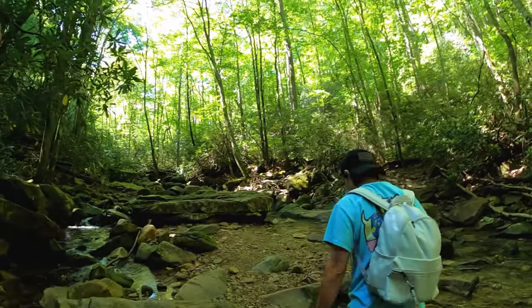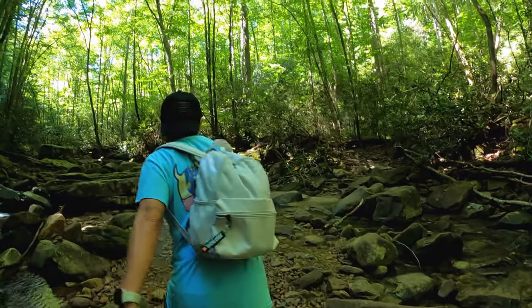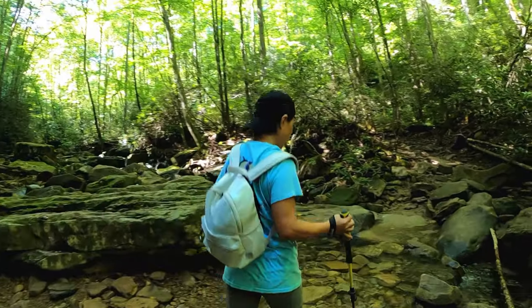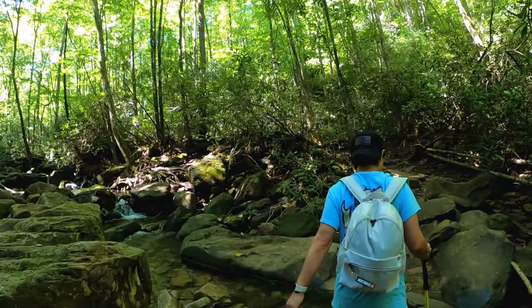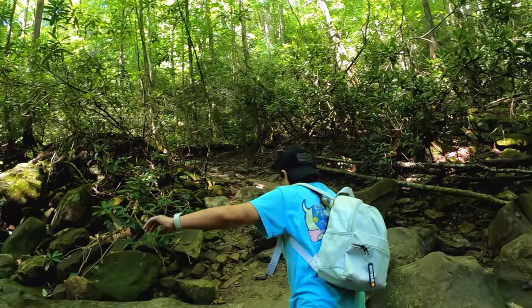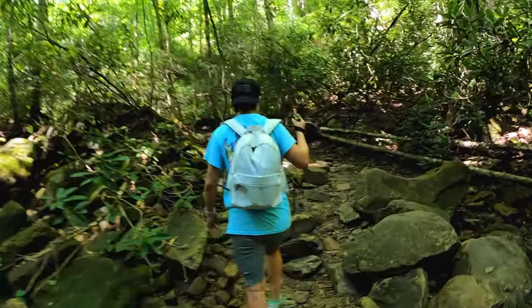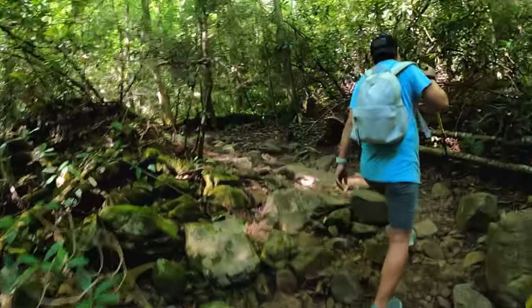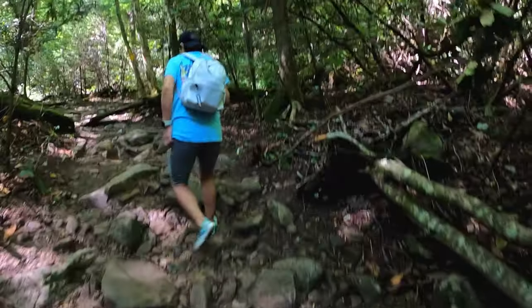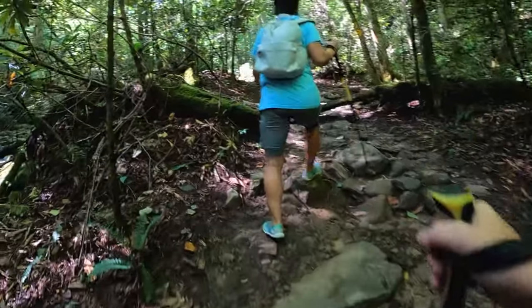The small one maybe doesn't count. You're almost not even wet on that one. Yeah, we're both glad that the water is not high. Some rocks move. That's a novel idea.